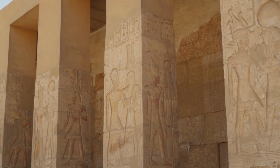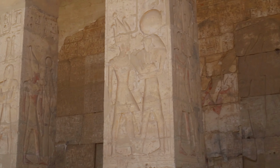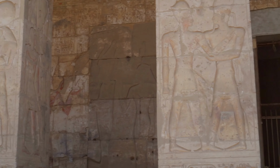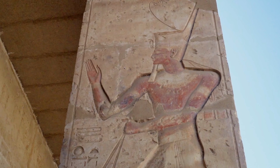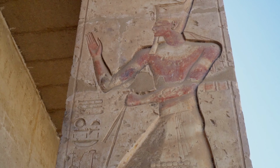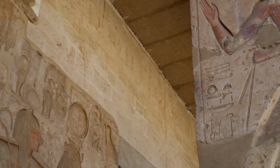The temple was built in the 13th century BC mainly of local limestone, with a few parts made of sandstone, like roof slabs. Although from the outside it seems quite modest, it's actually huge. It currently measures 76 meters in length by 110 meters in width.